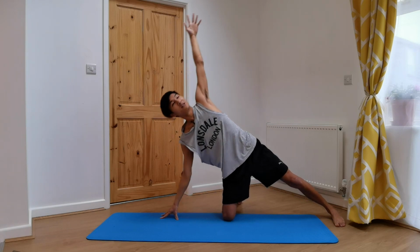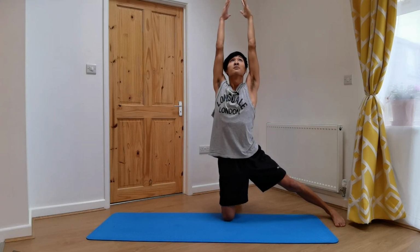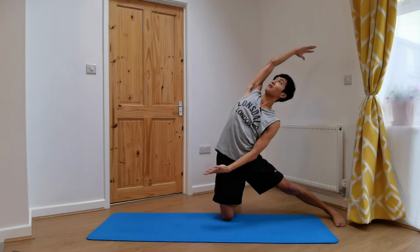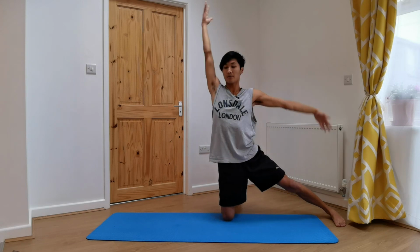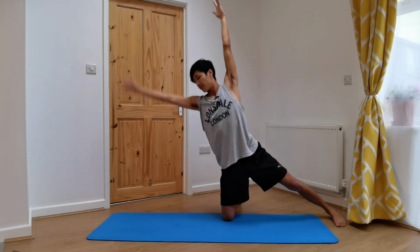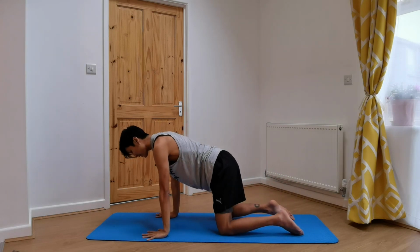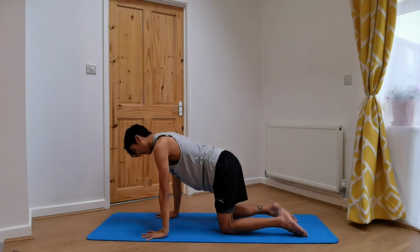1 more time each side. Inhale, popping up. Exhale, reaching over to the left, swimming the left hand down. Inhale, coming up. Exhale, let's come back down into our tabletop. Transitioning as smoothly as we can.